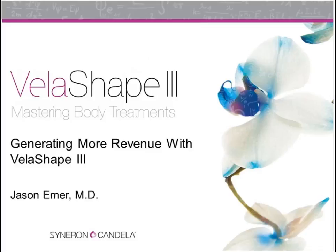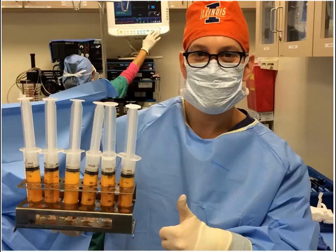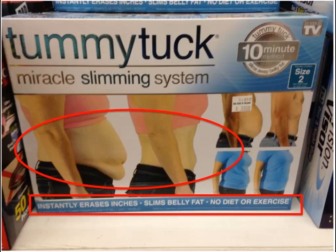So I'll talk a little bit about VelaShape III. This is a picture of myself. Most of the time during the week I'm in the operating room removing fat from people, and then the rest of the time I'm using devices like VelaShape to tighten the skin and get some good contour. And most of my patients come in looking at pictures like this that they see at the store and want this type of result. In general, that's not the result you're going to get from devices that are on the market currently, but in combination with surgery, you can get results like that, or in the right patient, you can get very similar results to the person that's on the right.